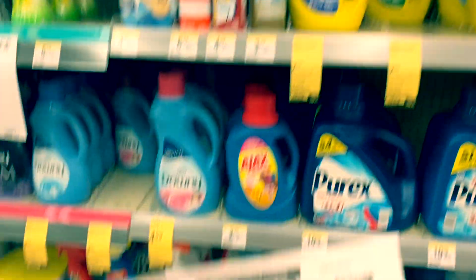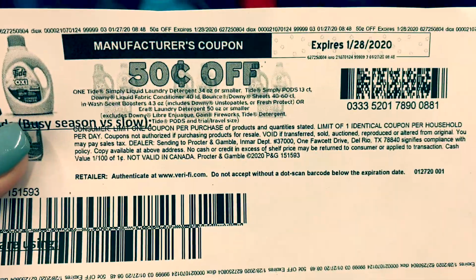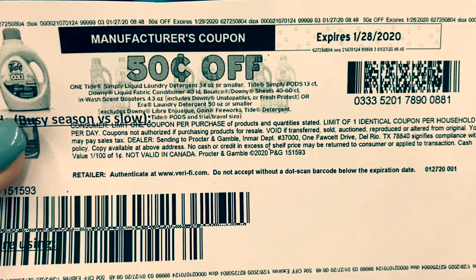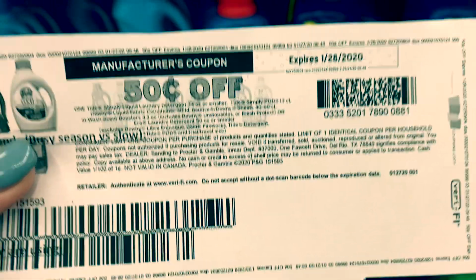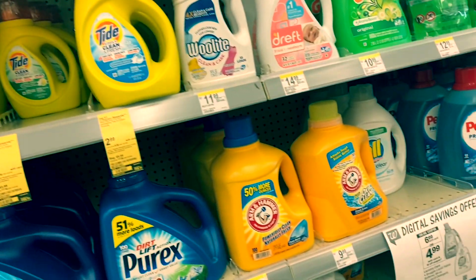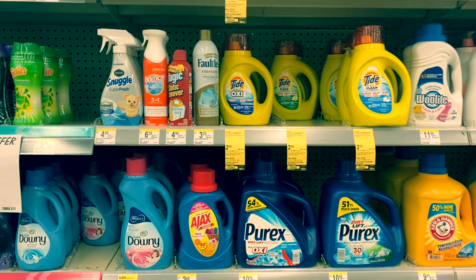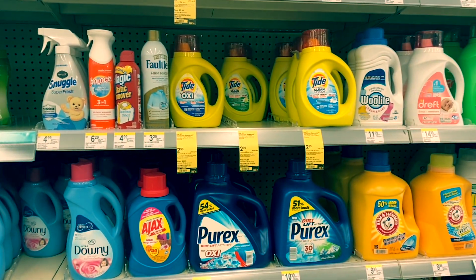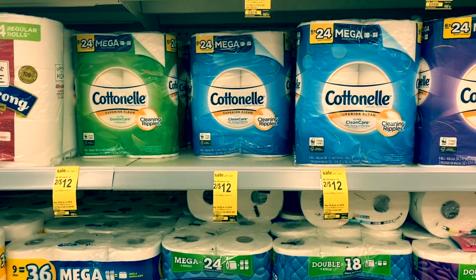Then on pgeveryday.com, you can print off this 50-cent coupon. It works on any of the items that are included. So we're going to use this 50-cent coupon, which is going to make it a really great deal after the $3 register reward. Final cost is going to be $1.65 each.